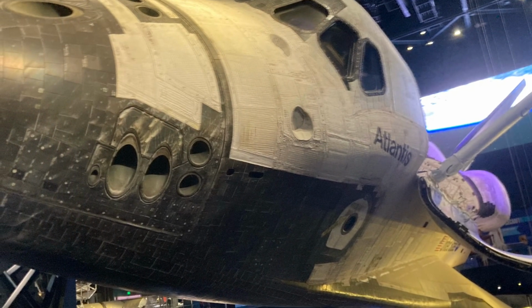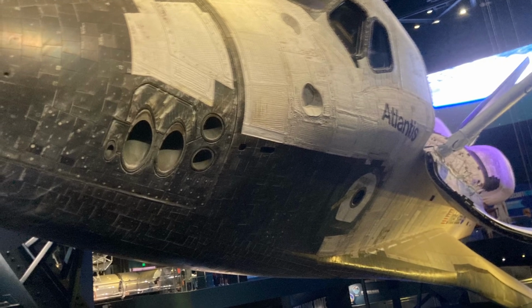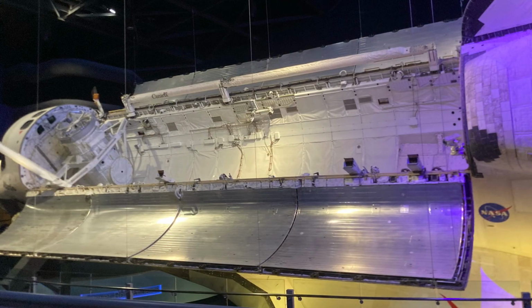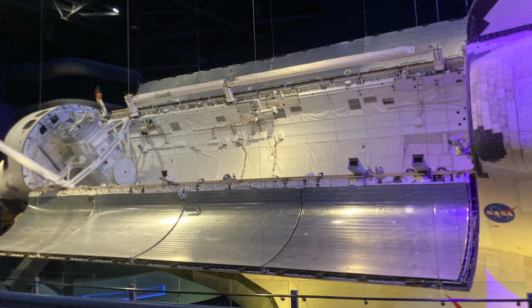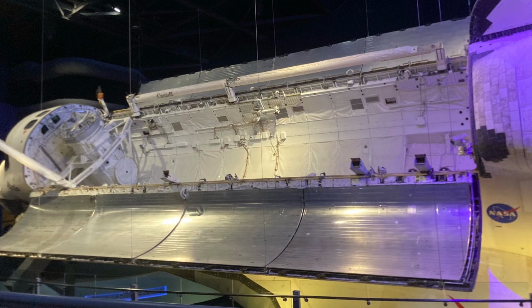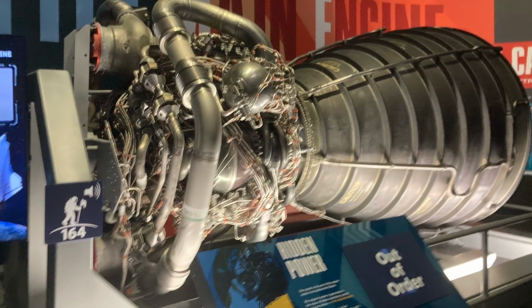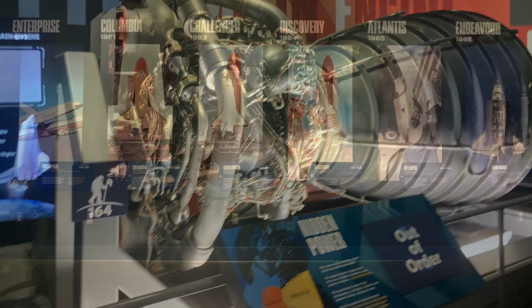So this is the Atlantis space shuttle. Its first flight was on October 3rd, 1985, and its final flight was July 8th, 2011. So it flew 33 missions and spent over 306 days in space. The cool thing about the space shuttles is they were designed to lift off like a rocket, but land like a plane, so they were reusable.